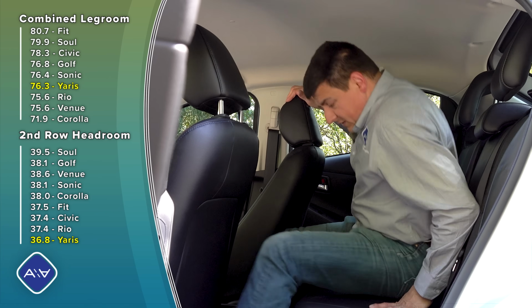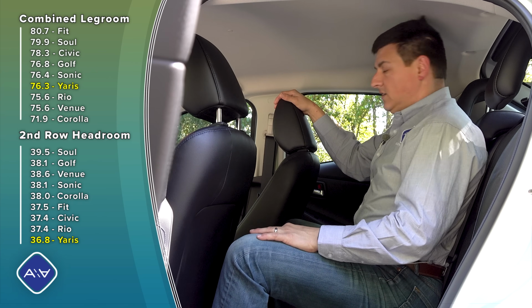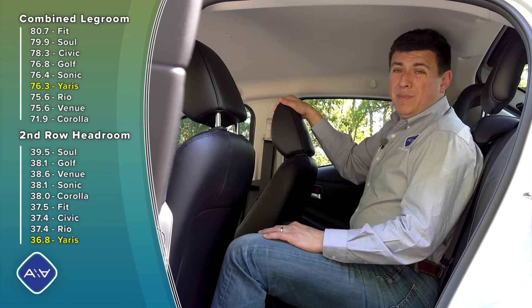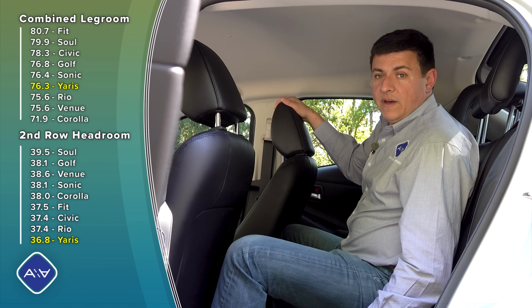Let's move over to the middle seat now and see how that is. It's actually pretty roomy right here, and that's because of the more dome-shaped ceiling that we find here. So headroom is still pretty decent. My head does touch the ceiling right back there. If I wanted to put my head against the headrest, I would have to move into a very awkward position, but you could definitely put smaller children here in the middle without a problem.